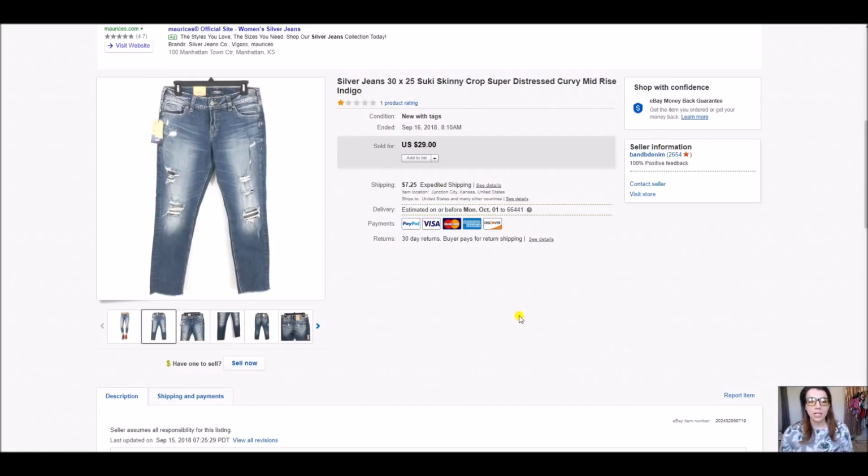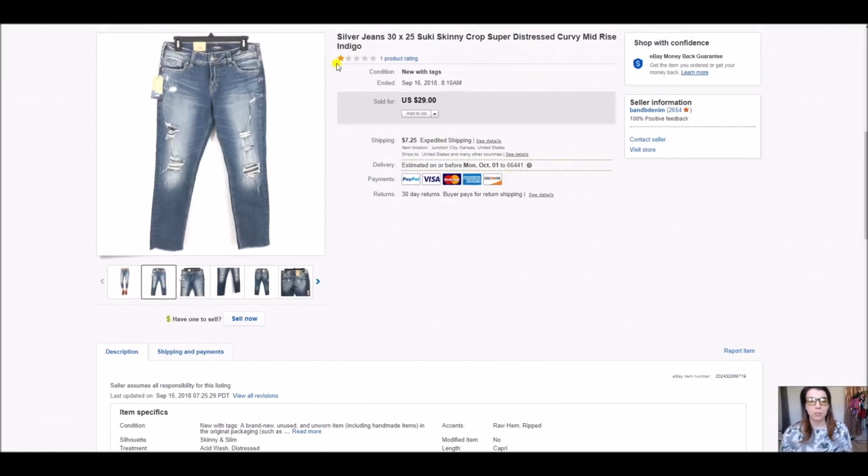So this item here I wanted to showcase because of the new eBay product catalog. First of all, these sold for $25 on best offer, which after shipping and cost of goods left me with a net profit of $17.76, which is a pretty good return, especially when these were only listed for a few weeks. So I was very happy with that return.